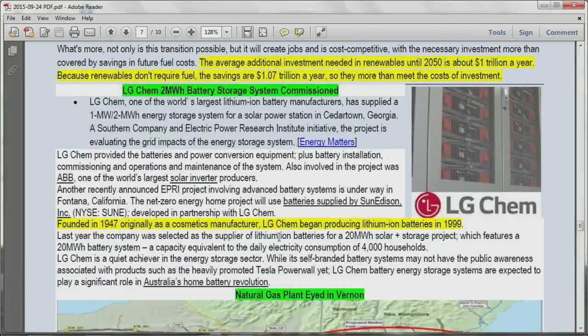I think so. Energy Matters sent us this great article. Wasn't it nice of them? LG Chemicals, one of the world's largest lithium-ion battery manufacturers, has supplied a 1 megawatt, 2 megawatt-hour energy storage system for a solar power station in Cedartown, Georgia, a Southern Company and Electric Power Research Institute initiative. The project is evaluating grid impacts of energy storage systems. So it's a pilot plant. It's a 2 megawatt-hour pilot plant.